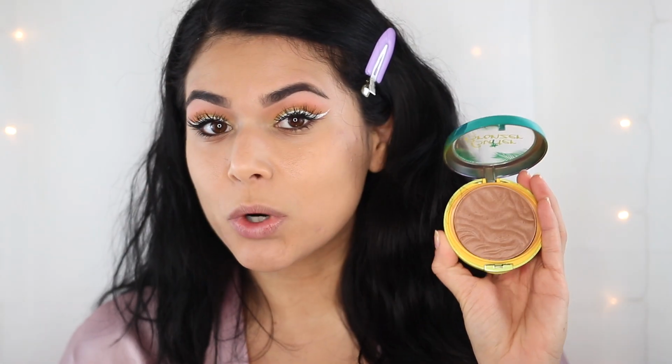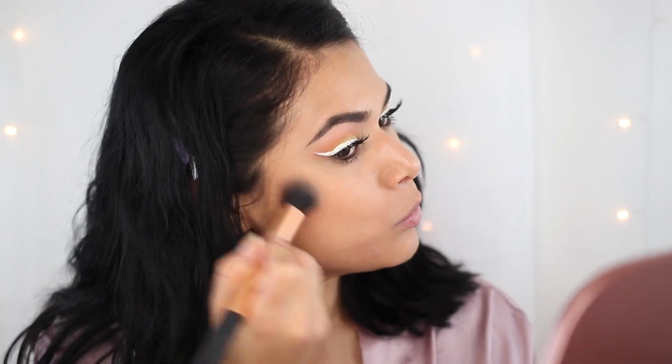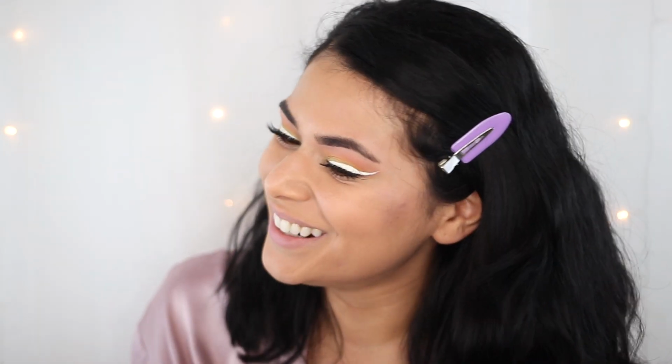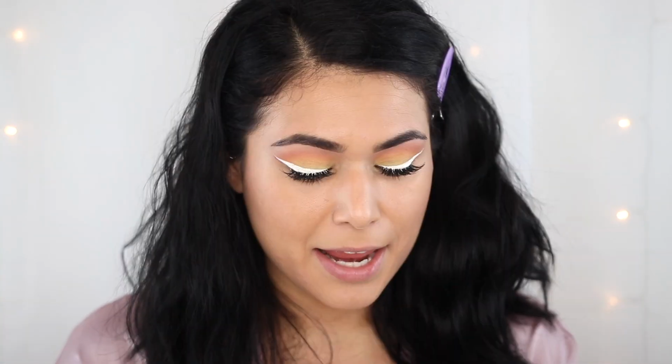I'm gonna lightly contour with my Physicians Formula Butter Bronzer. Give me the sun-kissed glow I wish I had right now. Funny story, this brand sent me foundation, and in an email they told me which shades they sent me. And I was like, those are gonna be way too light. And they're like, okay, we'll try them out. We looked on your Instagram and this is what we think your shade would be. So I get them and I'm like, this is so not gonna be right. And because I have not been outside, the light shade actually worked. I was like, oh, I need to get sun.